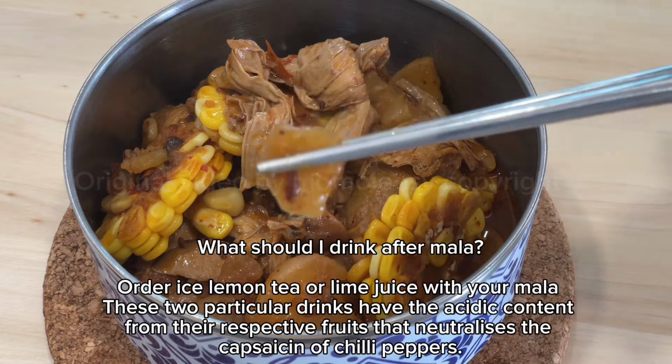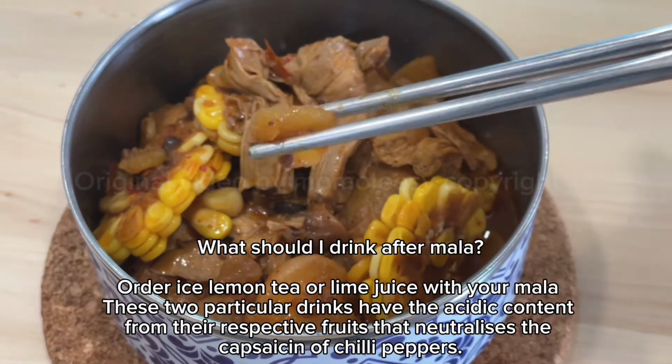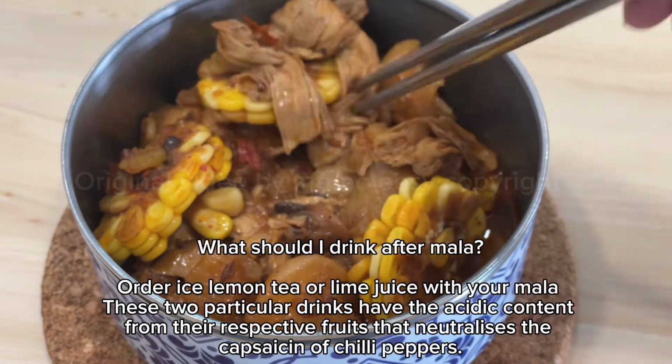What should I drink after mala? Order iced lemon tea or lime juice with your mala. These two particular drinks have the acidic content from their respective fruits that neutralizes the capsaicin of chili peppers.